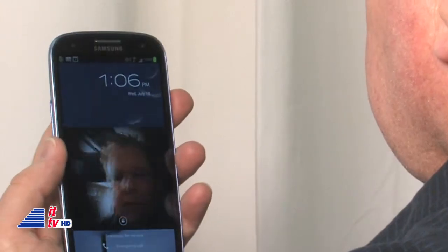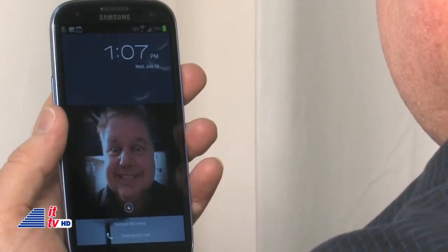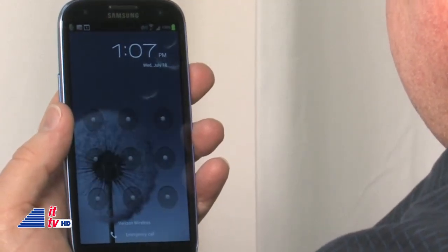When it comes to security, the face recognition feature is awesome. To unlock the Galaxy S3, you can set it to scan your face. It won't work with a picture of you. It needs to be a live scan of your face. If the face recognition fails, you can use the standard pattern password.